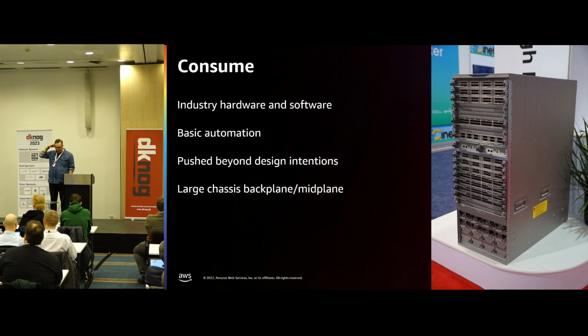So this is kind of where we started, right? The consume phase. Essentially you go to the Cisco or Juniper or Nokia website, you go to the product page and you sort by price, but in the wrong direction, so expensive first, and then you put a lot of them in add to cart, and then you buy them, and then you run out of hardware very, very fast, and also money. So we were using industry hardware and software, with extremely basic automation, like screen scraping back in the day. We typically pushed everything we could buy beyond design limitations.